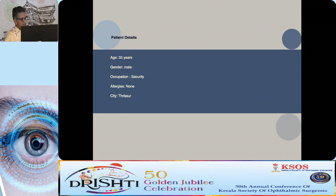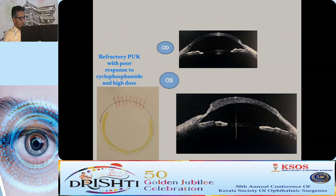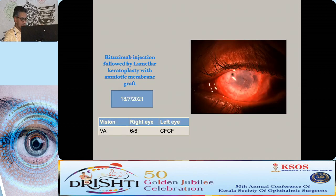This is another case of a security guard who had a refractory PUK. I'm afraid my resident has not drawn it properly. So this is the cornea. I think we didn't have anterior segment photography during that period, so the pictures could not be taken properly. The lower panel shows the picture of the patient. The cornea was really ectatic. Almost more than 270 degrees, he had a cornea like that. Only in the upper one-quarter to one-third area the cornea was normal, but that area had a lot of superficial vascularization.